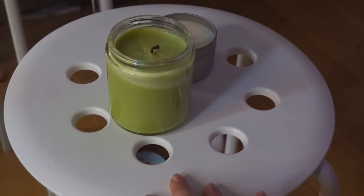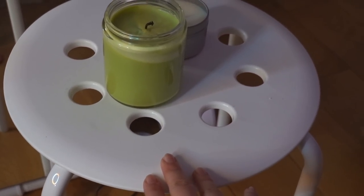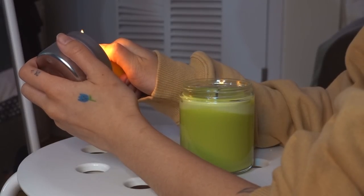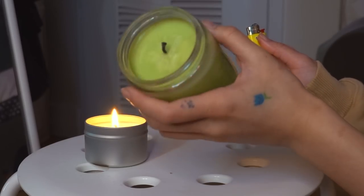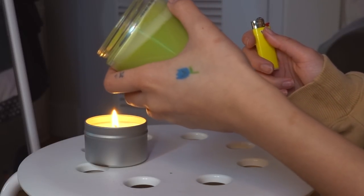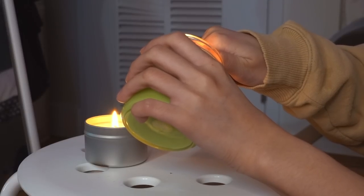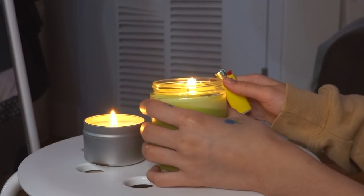I don't have an actual nightstand, which is why I've been using this chair to put my candles on. I like this scent the best. It's called Desert Rain and it's by Park Studios. I'm just getting ready for bed right now. It has been a very long day.